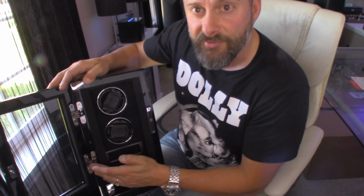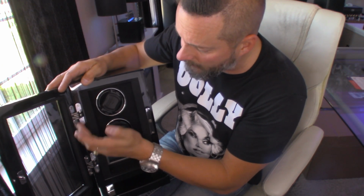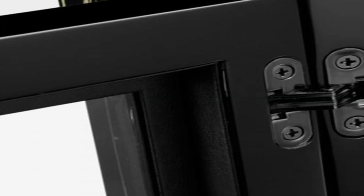Hinges are absolutely stunning on this. You can see these are almost like a 5-point hinge. Of any watch case I've ever reviewed, I've never seen that. And hinges are always kind of a weak point. This is not something that's going to break over the years. I guess you can get good and bad luck with anything, but it really feels quite solid.